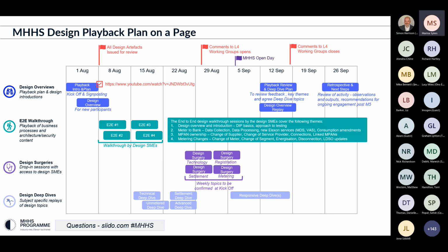Yeah. Understood. And we've got one final question just around the logical data model, and whether we could have a deep dive into the overall data model. But we also have the design surgery drop-in session. So if you wanted to ask more questions about the logical data model, that would be a good chance to drop in and speak to SMEs around that subject.